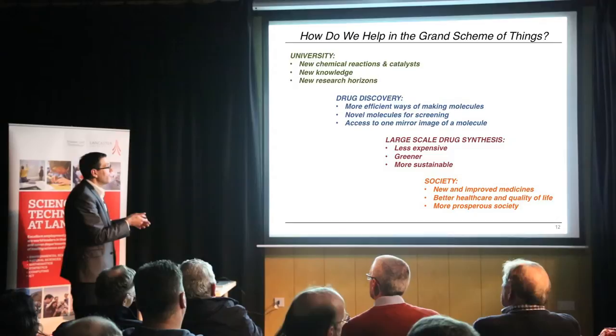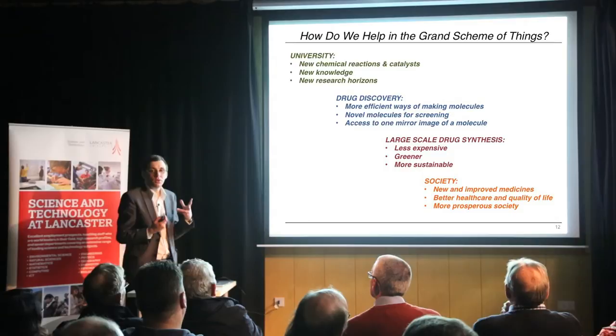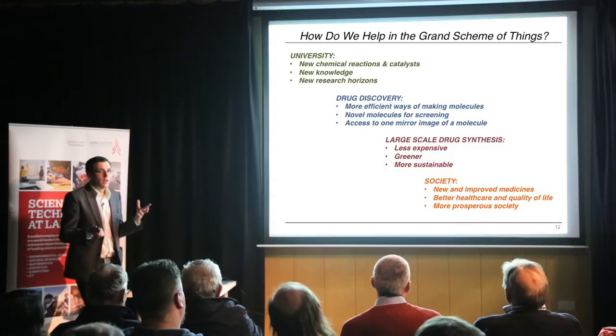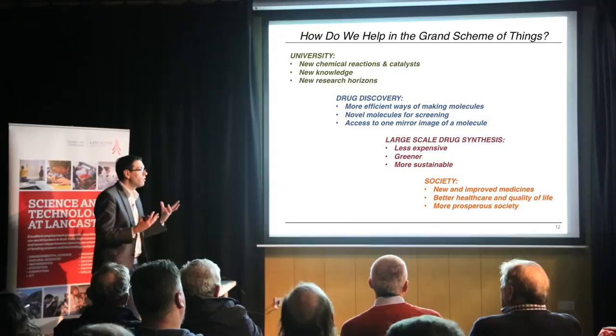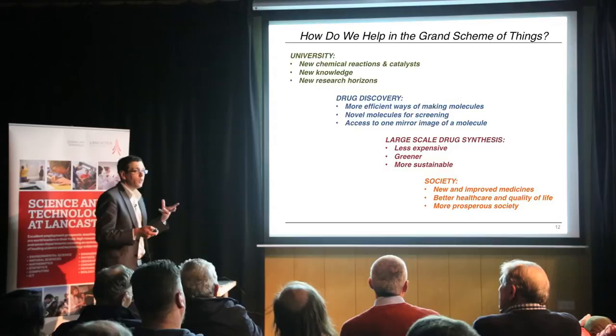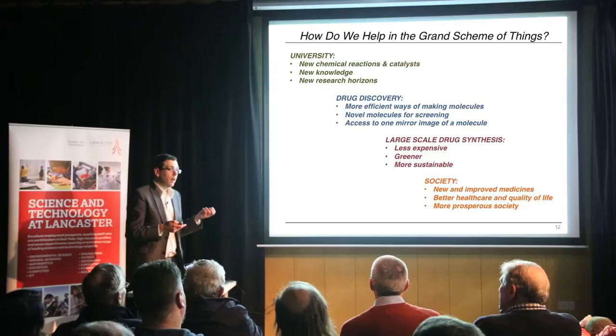And because you can use a catalyst, those processes become less expensive. And because you're not generating chemical waste, they're likely to be greener and more sustainable. But more importantly, this has a major implication for us, because it means that we have access to new or improved medicines. That means that we are improving our quality of life. We're likely to be living longer, and the healthier we are, the more we can work, the more we can build a richer society.